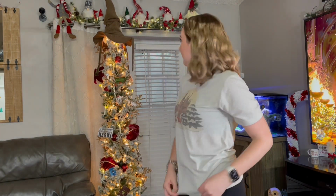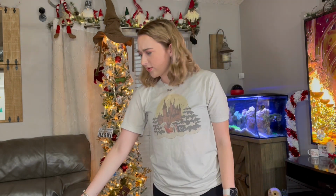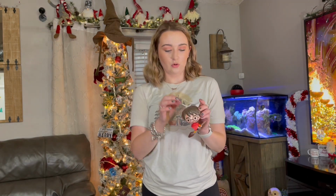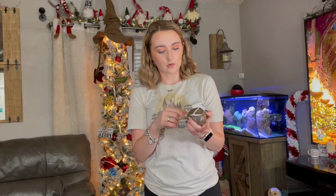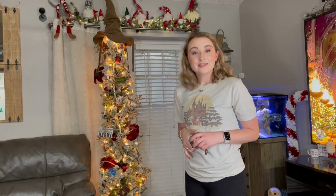See if that's center and if that looks good. I believe it does. The only ornament that I did not use was this little bobbly one because I noticed he has a little mark on him and he's a bit heavy. The Funko ornaments do tend to be a little bit heavy, but that's okay. I think we are making our way to the end of this, so I will go ahead and flip you guys around and show you what the end result is.